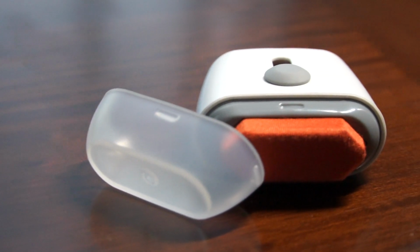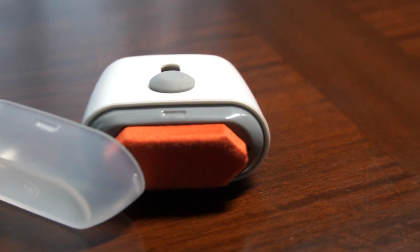It's relatively cheap, only $10, and you can get a lot of functionality out of this and a lot less anxiety about dust and smudge marks on your keyboard or your screen. So this is something that I definitely recommend.